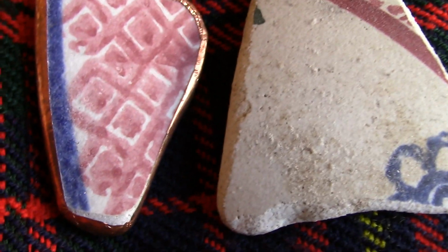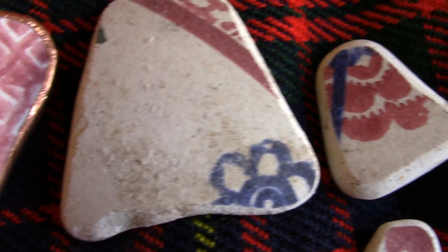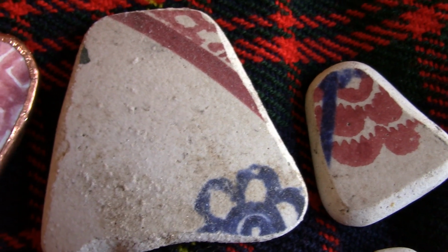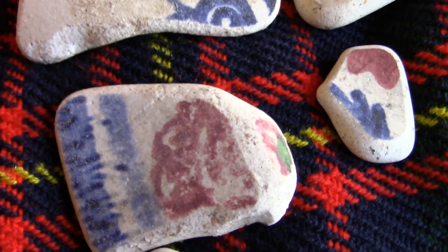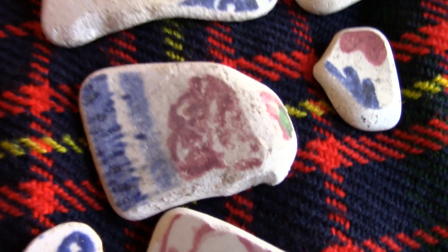Right, I'm going to move on to the red and blue pieces. There's a nice geometrical one there, red and blue. These are rare, not as common as the red and green. So you can see for yourself the style of the motifs, and these would appear on the body of the either earthenware or porcelain pieces that the pottery produced.